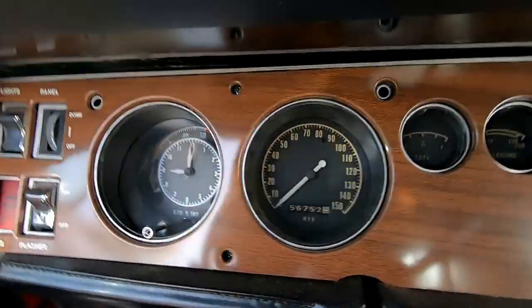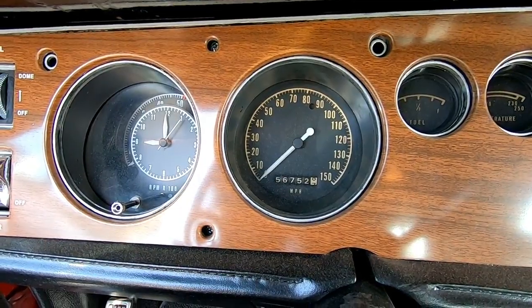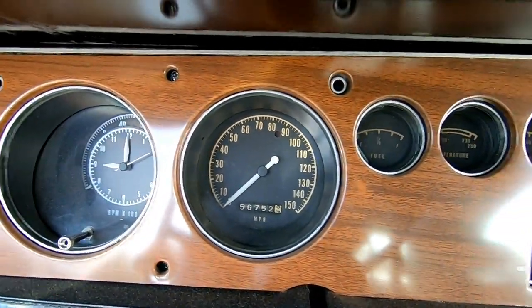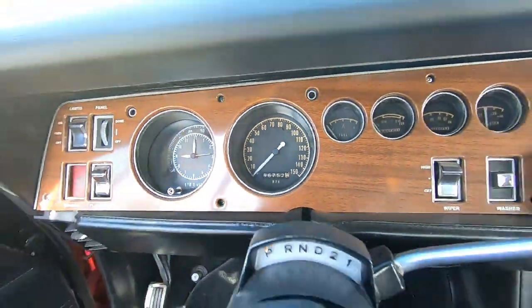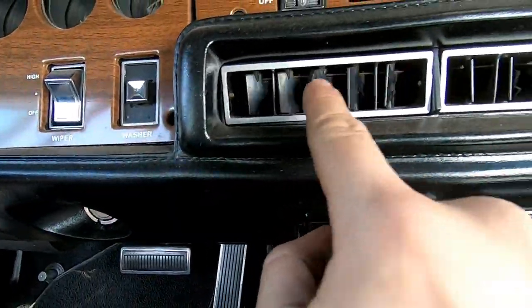And for an original speedometer, that actually looks pretty good, because normally those speedometers are so faded you can't even read the top. You usually can't even read about 60 miles an hour and over because the sun just eats it up. Now you'll see here some of our fins are broken. That's pretty typical.